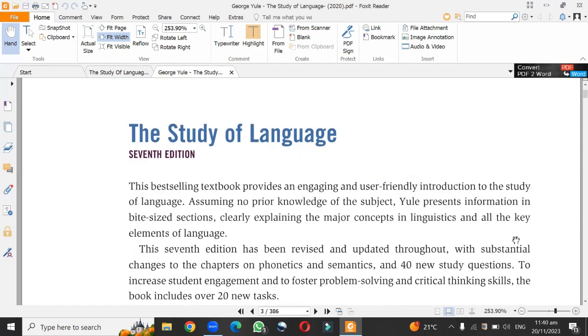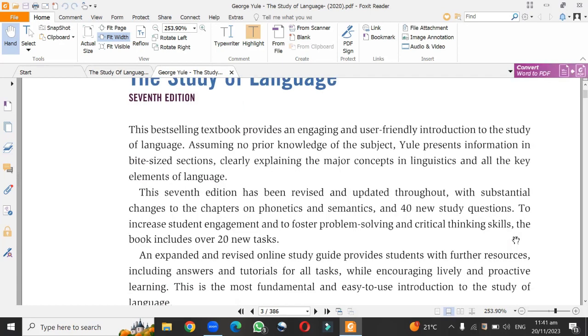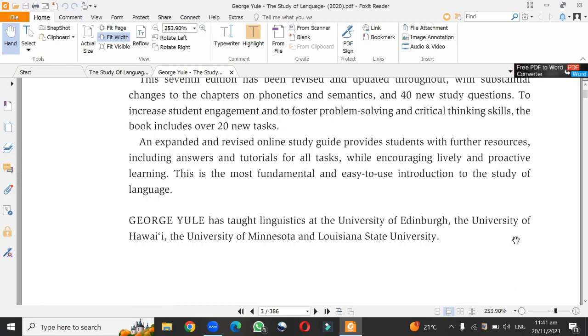This best-selling textbook provides an engaging and user-friendly introduction to the study of language, assuming no prior knowledge of the subject. It presents information in bite-sized sections, clearly explaining the major concepts in linguistics and all the key elements of language. The seventh edition has been revised and updated throughout with substantial changes to the chapters on phonetics and semantics, and 40 new study questions. To increase student engagement and foster problem solving and critical thinking skills, the book includes over 20 new tasks. So this is what is newly included in the seventh edition, I must say.